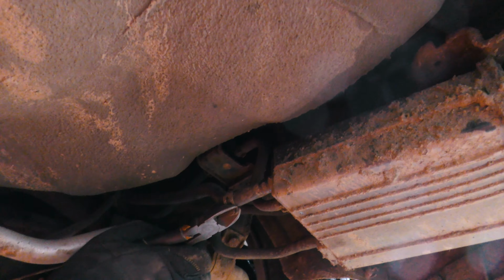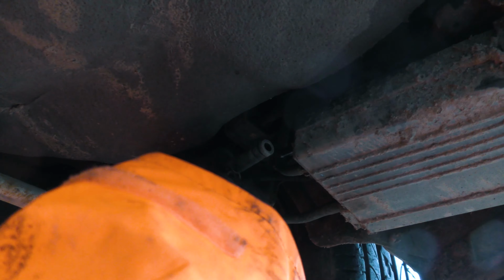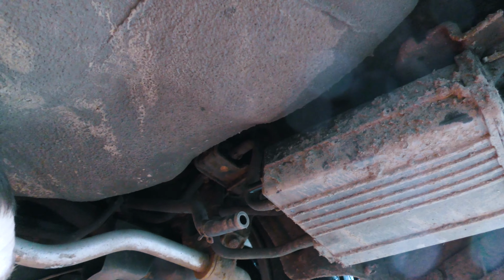Another small job for today is to remove this carbon canister. Pliers probably would have been... oh, you just pull them off. Didn't even need to cut them. I don't know that that's what they do, collect fumes or something like that? Yes.